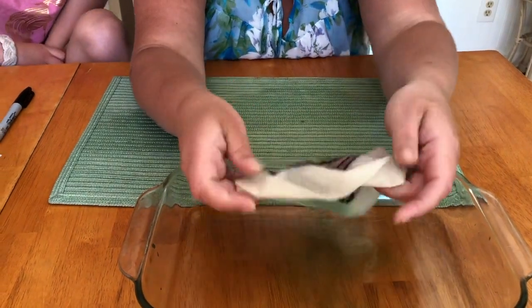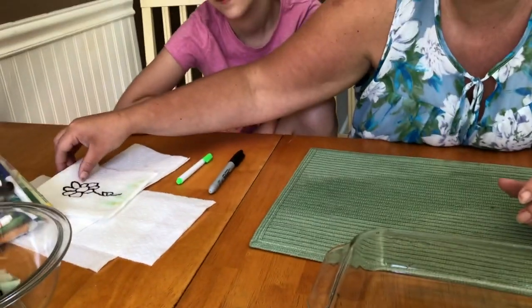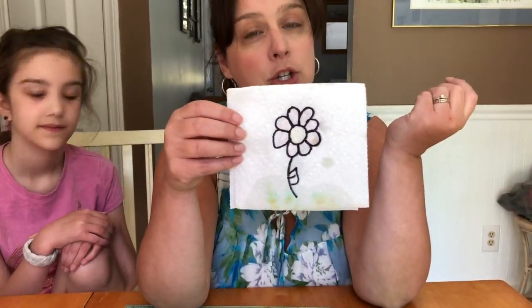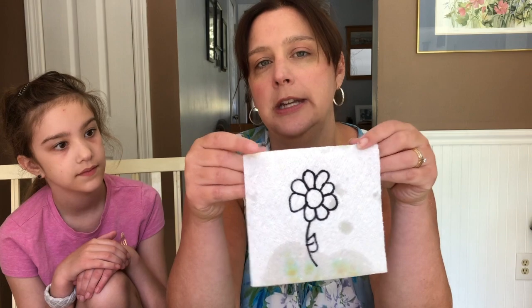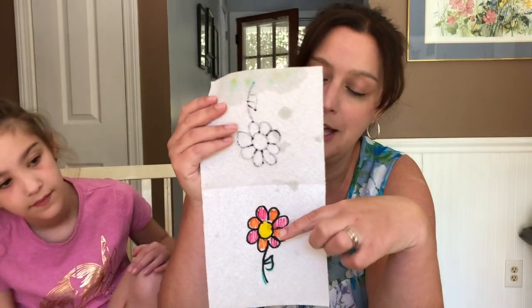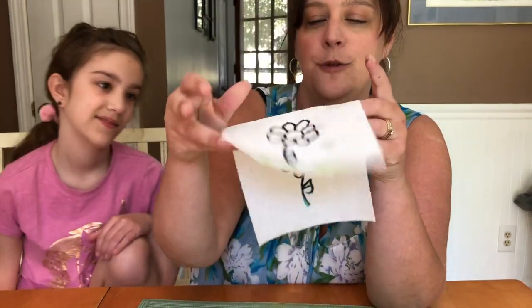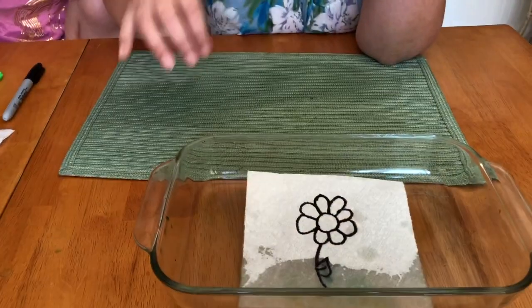I'm gonna take this one out for now. I'm just gonna put it in this bowl because it's really wet. I did another one too. Do you wanna see? So look, I drew a picture of a flower, but here's the magic part. Do you see how my paper towel's folded in half? On the inside of the paper towel, that's where all the colors are hidden. You fold it like this, and then you put it in the water.